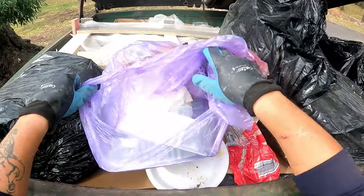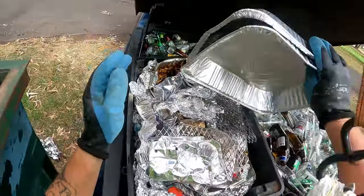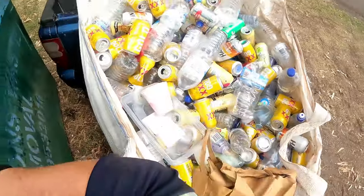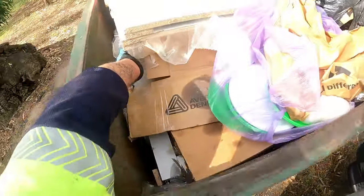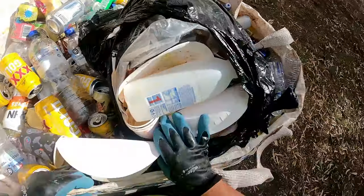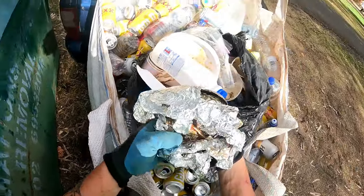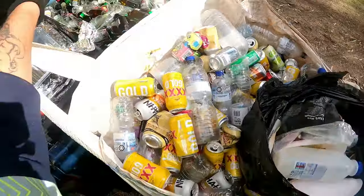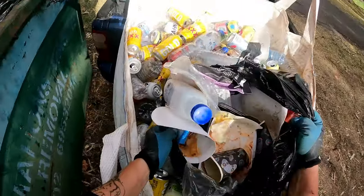Grab those trays. That one's got fish in it, we're not taking that. Yuck. Yeah, they've all got fish in them, those. Phew, stinky. I might have done that bag. This one next. There's a can. Come here. Well, that's got a lot of fish in it too. Yeah, yuckies. That hasn't. There. Empty it out.